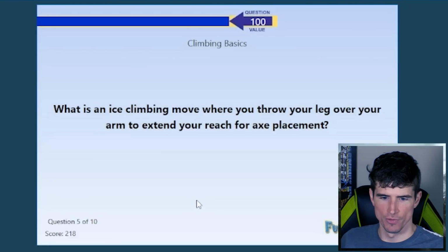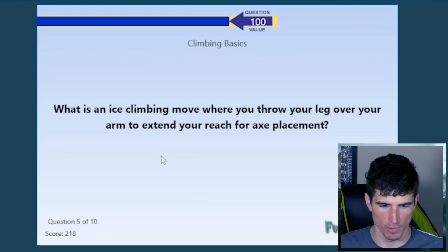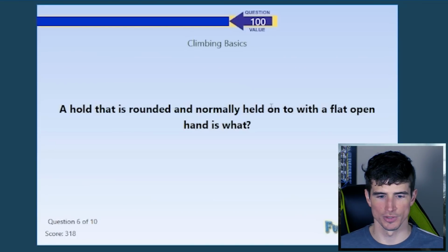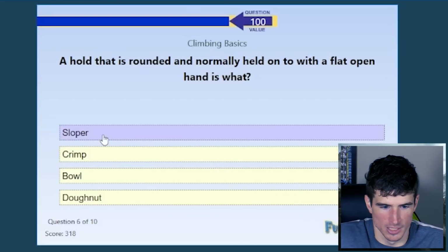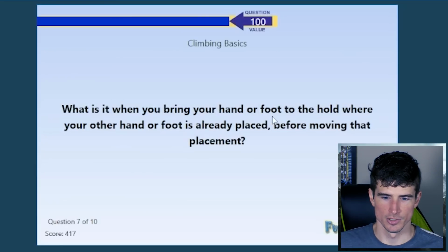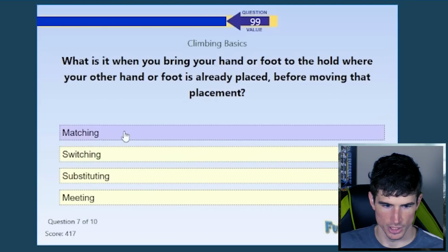What is the ice climbing move where you throw your leg over your arm to extend your reach for axe play? Man, that's a figure 4, motherfucker. A hold that is rounded, normally held with the flat open hand as well. It's a sloper. Show me the answer. It's a sloper. What is it when you bring your hand or foot to the hold that your other hand is on? There's a hand-foot match. Matching.